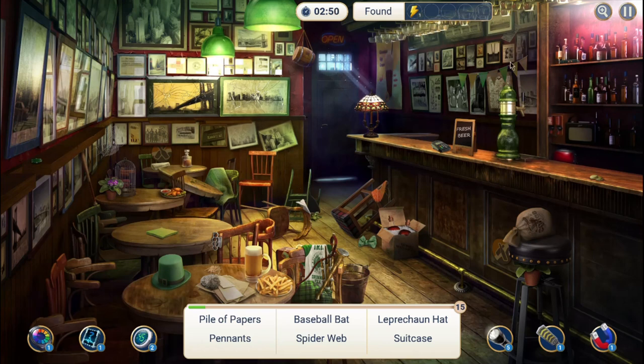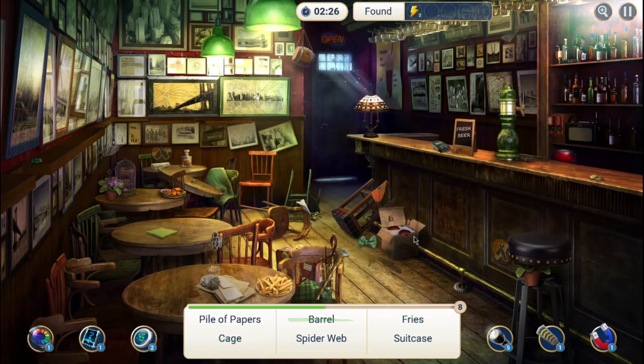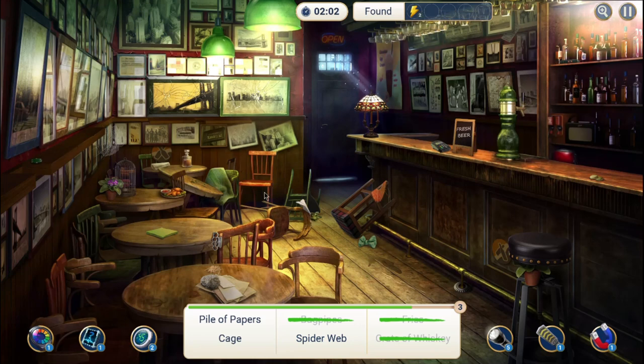Now that we know what that one thing is, baseball bat, t-shirt, bro, oh, there it is. Pile of papers, I don't see. Leprechaun hat, bucket, beer mug, second suitcase, cage, barrel. What's that? Ooh, pile of papers. Oh, well, that would be this.